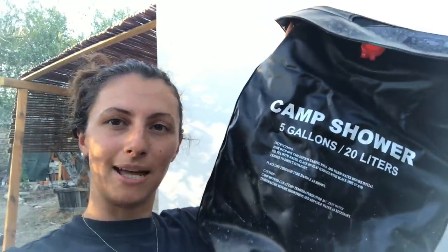We've got two of these bags, thanks mum, and they actually work really well. You just fill them up with water, and because it's black, you put it in the sun. Obviously it's very hot in the sun here, and they get really, really hot, to the point where we even have to add cold water to make it a nice temperature to shower in, because I think it gets to about 50 degrees.